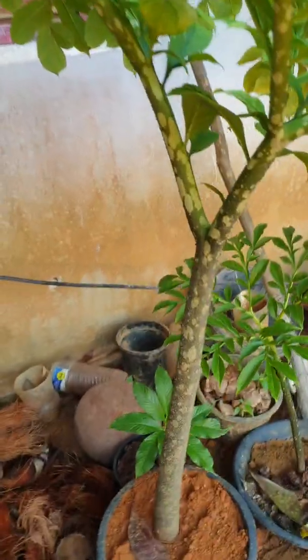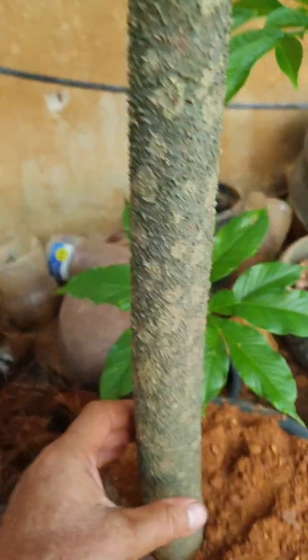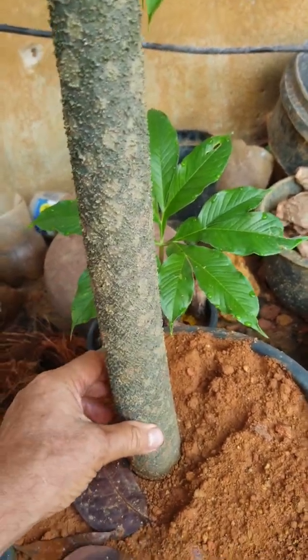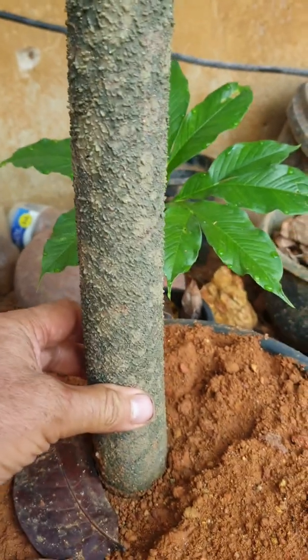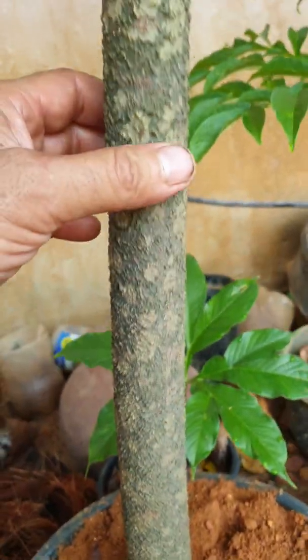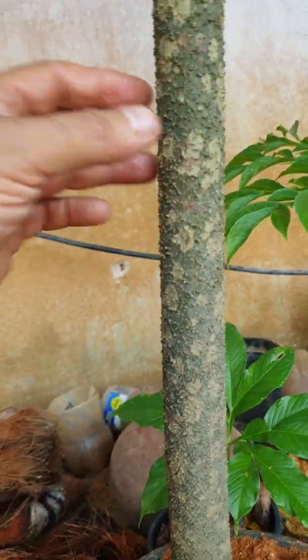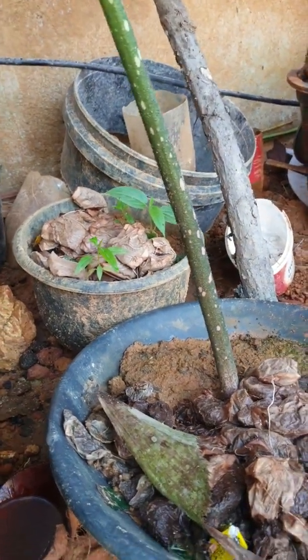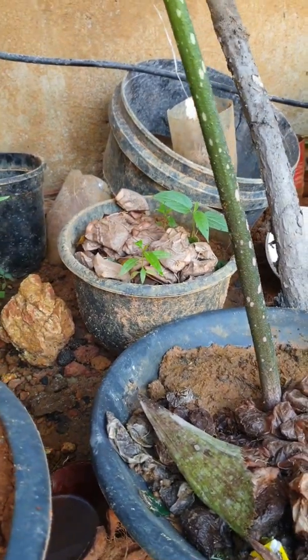Now I give you an idea about the size of this stem. This thing is really hard, and it's tall, altogether about 1.60 m already, compared to the very small one, which is just standing in that small cement bucket.